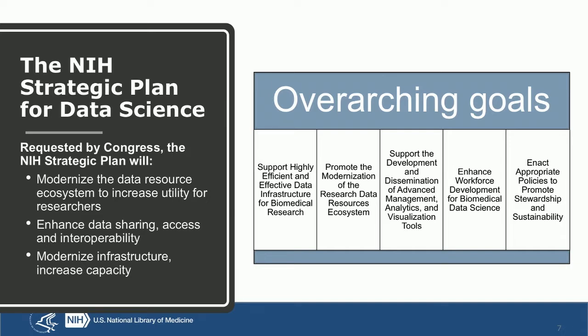We also have an NIH strategic plan for data science that we began last year. This was requested by Congress, and we actually report back quarterly to Congress on these various different activities that we're undertaking to enhance data sharing, access, and interoperability. So these different initiatives fall under these five broad categories. And you can see that these really span the range of different things that we need to think about in order to make data and science generally more open and more accessible.